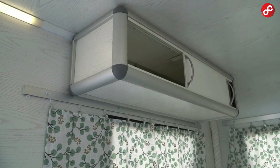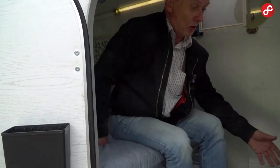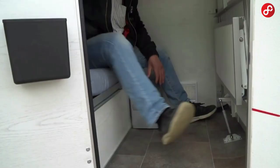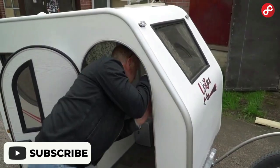You can travel to remote areas with an electric bike even in sunny weather. There are solar panels where you can charge your electric bike's batteries during breaks. The comfortable interior is ready for surprises. It offers a comfortable sleeping space for one person.